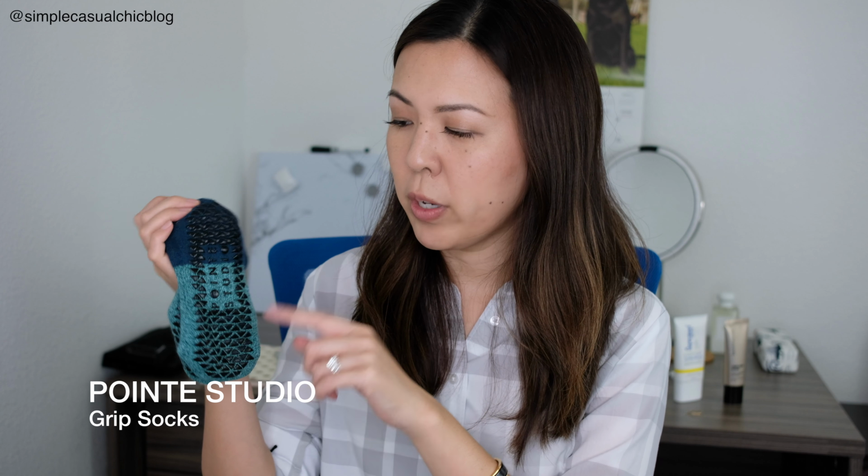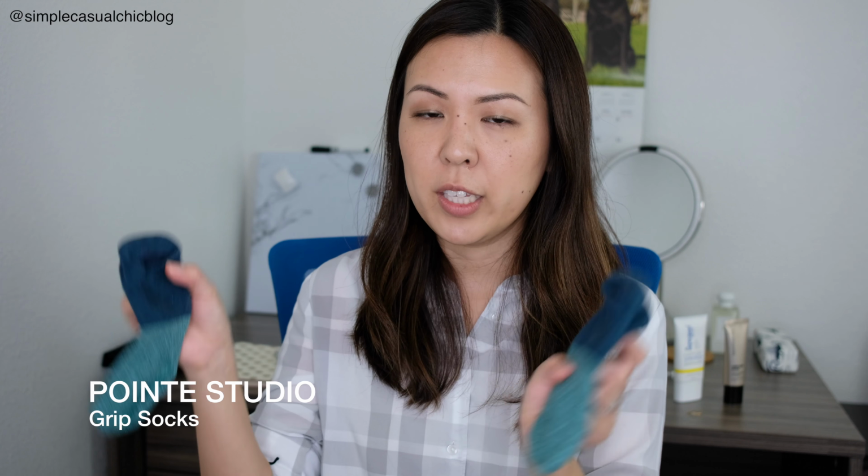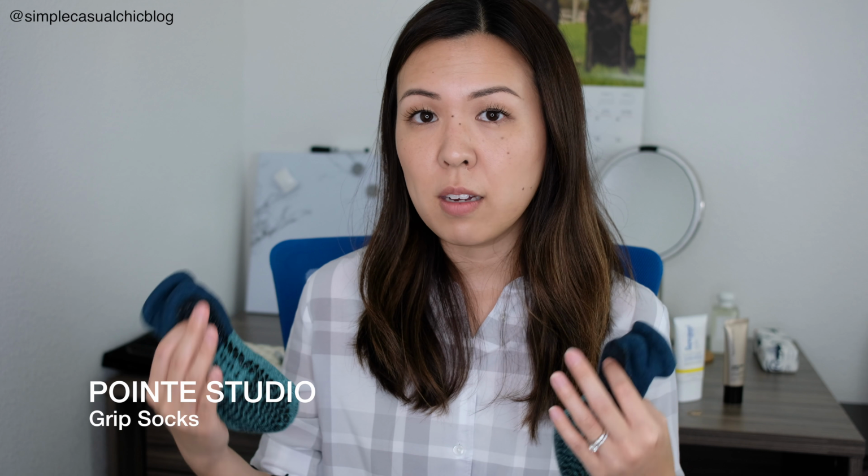And in those classes, you do need to wear grippy socks because of the floor and kind of what you're doing. It helps you really stay in place. These are by Pointe Studio, and I think they come in a lot of fun, cute colors. They have two-tone colors or solid ones. The studio that I go to carries these socks in their store. They sell them, and I feel like there's a huge variety of different colors that these come in, but I've also gone online to see if you can purchase them via their website, which you can. So if you're interested in getting some new bar socks for your classes, give Pointe Studio a try. I've been really liking these socks. They're super comfortable, and they really help keep you in place when you're doing those workouts.